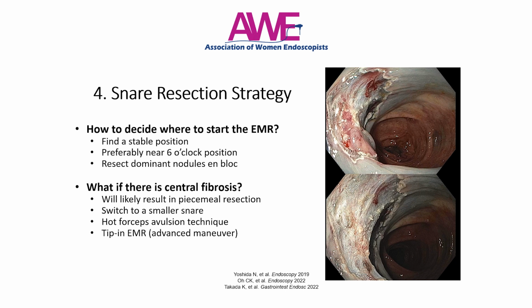Now, what if there's central fibrosis, like in these pictures here? Well, if there's central fibrosis, you're more likely to result in a piecemeal resection. But all the techs that I work with know that my best friend is not my ESD knife. My best friend is a 10 millimeter snare. Switch to a smaller snare, because with a smaller snare, you can grab more effectively. Sometimes we are also forced to go all the way down to hot forceps avulsion technique, in cases where there's a small amount of residual polyp that's just too small for your 10 millimeter snare to even capture. Last but not least, there's a more advanced maneuver known as tip-in EMR, where you can use the tip of the snare to make a tiny little pre-cut and use that to anchor the rest of your snare.